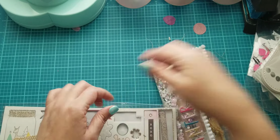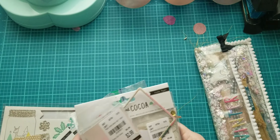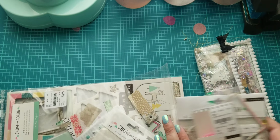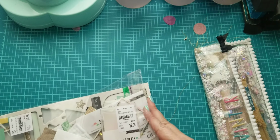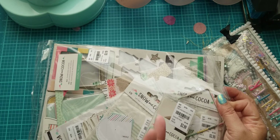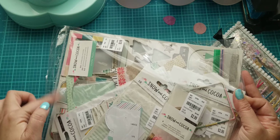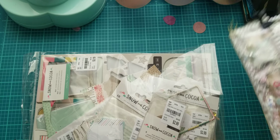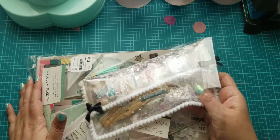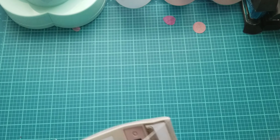So, I don't have any paper from this collection, but like I said, I do have the digital kits. So I can print paper if I need to, or I can use paper from other collections that I have that go with these colors, like these pinks and these mints and golds. So I thought I could do that since I think I will be using this collection. Okay, so that's my Snow and Cocoa.